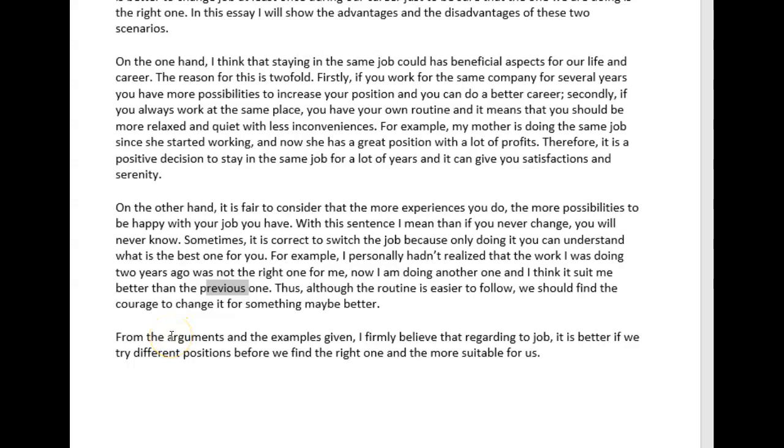From the arguments and examples given, I firmly believe that regarding jobs, it is better if we try different positions before we find the right one and the more suitable for us. And the one more suitable for us. All right, Elena, so I see a lot of really good things happening here. I see you making an effort to have some complex grammar, to really have cohesive paragraphs. I'm happy with your task achievement. I think you did a really good job with that.